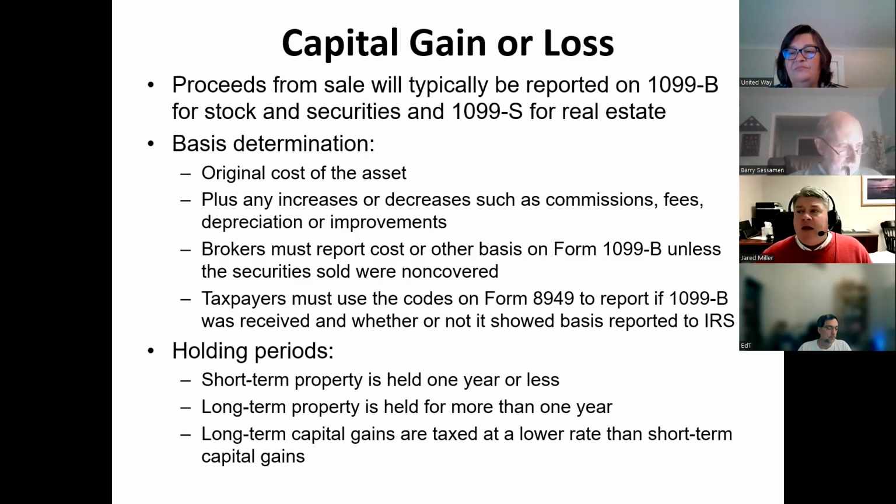If we have any types of improvements to real estate, so if you've added on a new room or renovated a bathroom, those actually count as improvements. Generally, brokers, like I said, will put the basis information on a 1099-B, and then we'll use that information to enter in a tax layer, and we'll take a look at the codes, whether it's covered, meaning that basis information has been reported to the government, or non-covered, meaning we have basis, but that was not reported already to the government. So again, we'll just put that information in.